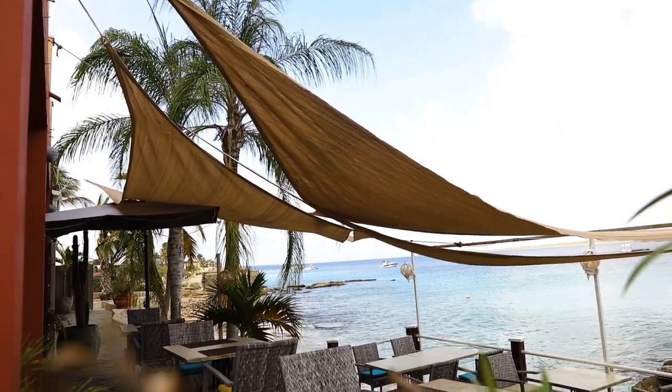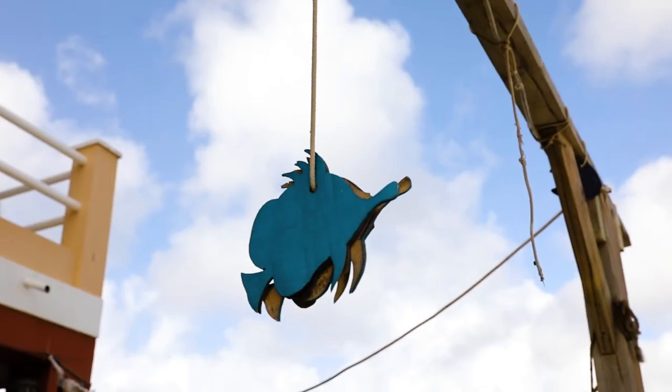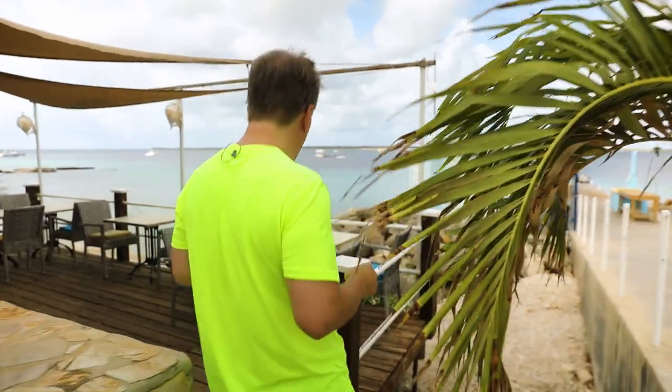We've just had breakfast at Breeze and Bites. It's right next to Sand Dollar, and Dive Friends, which is the dive shop here, is right behind us. This is about 5 to 10 minutes from the Bonaire Airport, so this is a fantastic location. As you can see, you're right here by the water.